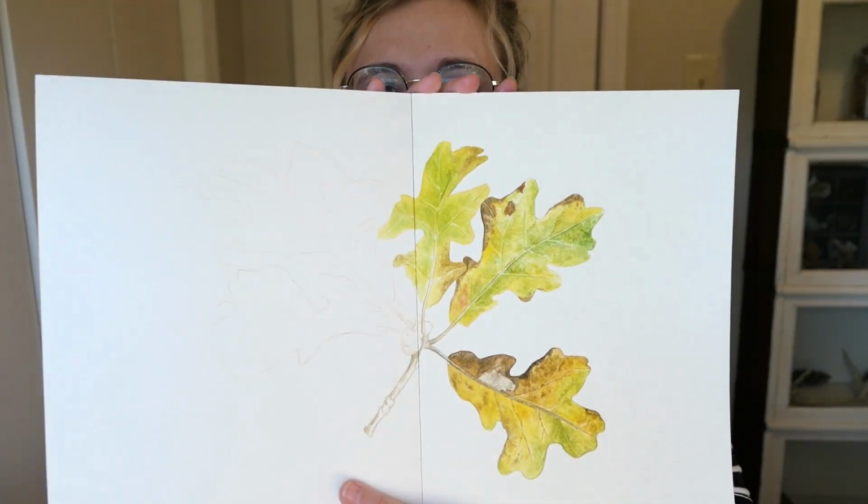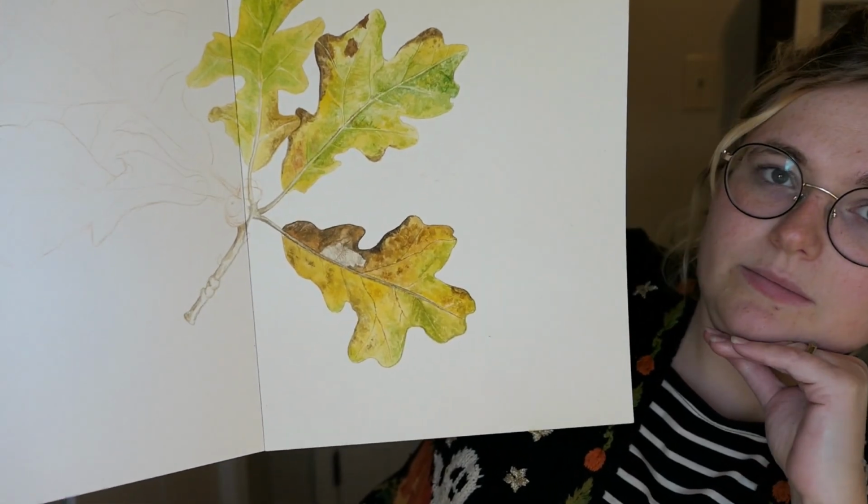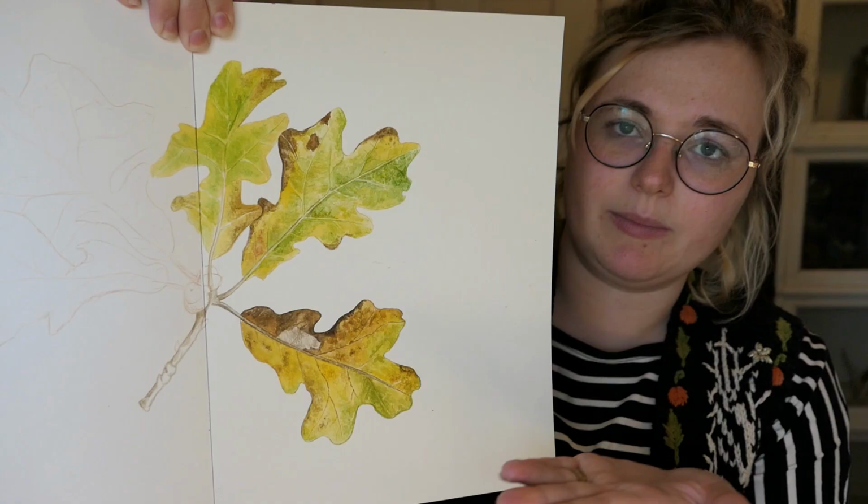It has been a few days since we last spoke. It's Thursday, October 24th. This is what I have done on my spread, about 3 days' worth of work. So not a whole lot. It's very slow going. So I think what I'm going to do is paint the acorns.